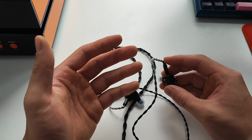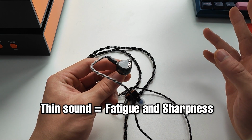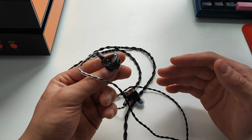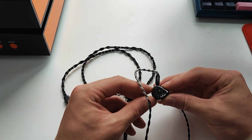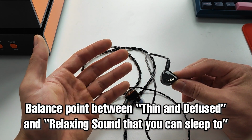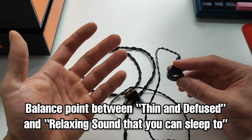Now normally, we'd associate thin sounding with a bit of fatigue and sharpness, demanding your attention and feeling that energy being brought out. Yet the Mest is not that. So this is kind of where the balance point is between sounding thin and diffused and somehow still being just a relaxed, enjoyable listen that you can fall asleep to.